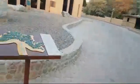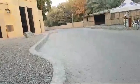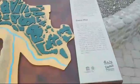Hello. So here's the entrance. It's nice. You can get a little tour here. They have golf carts. And that's a souvenir shop. Oasis map here.